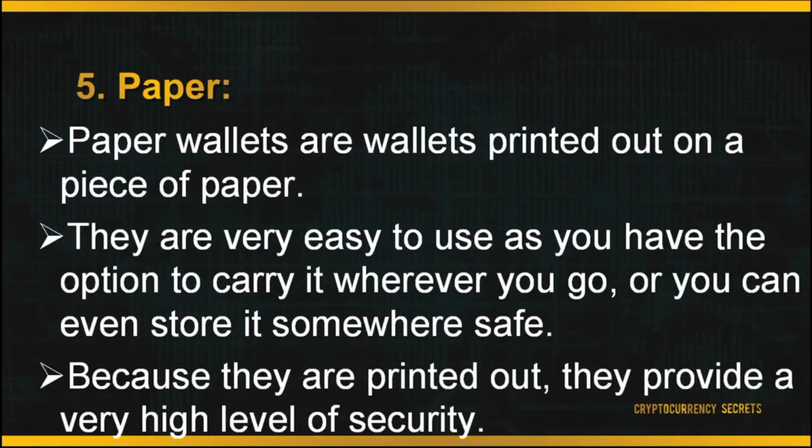Last but not least is you can store your wallet on paper. Paper wallets are wallets printed out on a piece of paper. They're very easy to use as you have the option to carry it wherever you go, or you can even store it somewhere else. Because they are printed out, they provide a very high level of security. While the term paper wallet can refer to a physical copy or printout of your public and private keys, it can also refer to a piece of software used to securely generate a pair of keys, which are then printed.